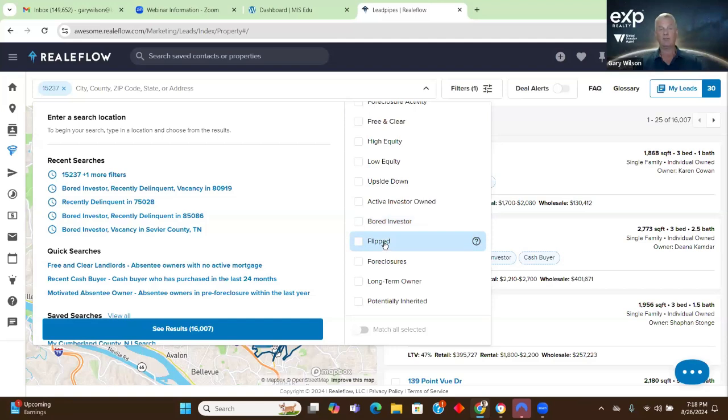We can actually tell if a property has been flipped. I mean, this is awesome. And remind me, guys, if you don't hear me talk about the booklet or in a class, please remind me to show you how we use this flipped criteria to use our booklet. It's an excellent way to find buyers.